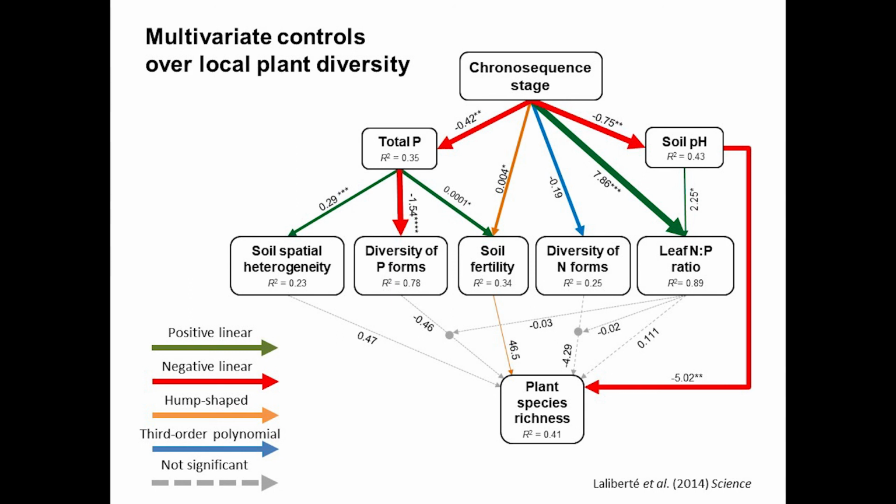And yes, total phosphorus does have enormous explanatory power at the local scale. The size of the arrows you can think of as the strength of the relationship. So yes, as we go across these long time scales, total phosphorus changes, and it influences things like spatial heterogeneity in the soil, diversity of phosphorus forms, all these things which we think of as affecting, perhaps maintaining, local plant diversity.